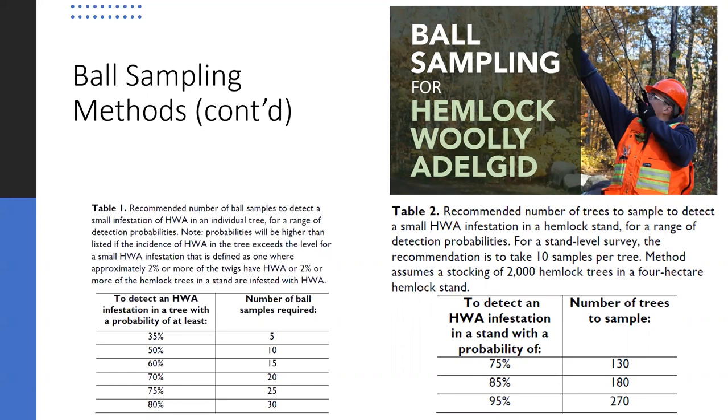So in the first table here, it's the recommended number of ball samples to detect a small infestation of HWA in an individual tree for a range of detection probabilities. The probabilities will be higher than listed if the incidence of HWA in the tree exceeds the level of a small infestation, that is defined as one where approximately 2% or more of the twigs have HWA, or 2% or more of the hemlock trees in a stand are infested with HWA. So you'll see 5 balls, 35%, 30 balls, 80%. I would say my recommendation is somewhere around 20 to 25, depending if you have the ability to do that, because then you get into at least the 70 to 75 range. And if you can do a few more trees, then you'll still get some good results.